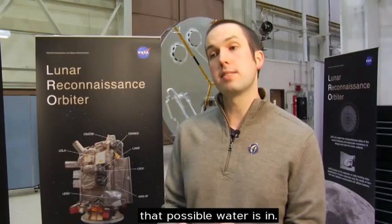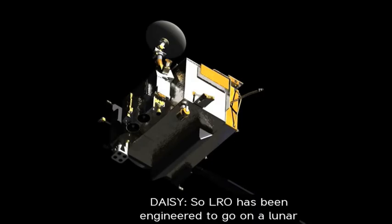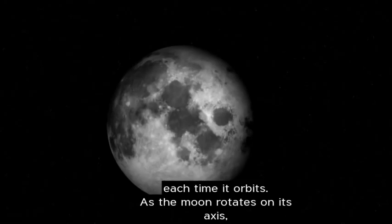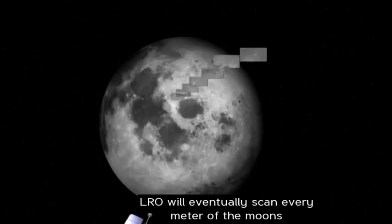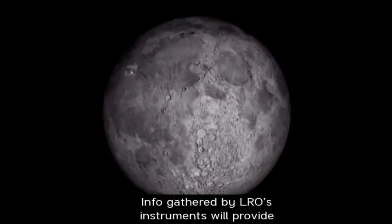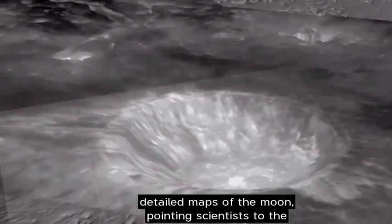So LRO has been engineered to go on a lunar fact-finding mission, paying special attention to the poles. It will travel around the moon, passing over both poles each time it orbits. As the moon rotates on its axis, LRO will eventually scan every meter of the moon's surface several times over. The hope is to find enough natural resources on the moon to minimize the need to bring them from Earth. Info gathered by LRO's instruments will provide detailed maps of the moon, pointing scientists to the best spots to gather these resources.